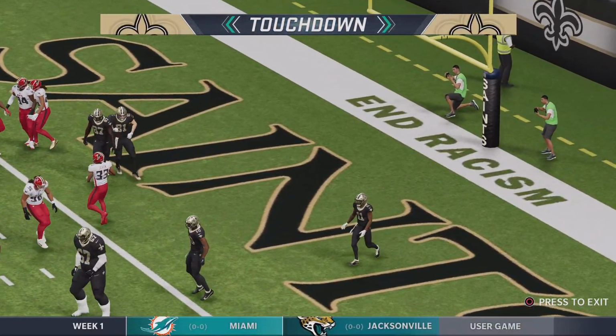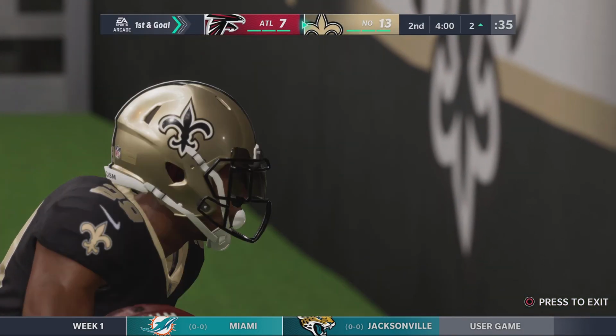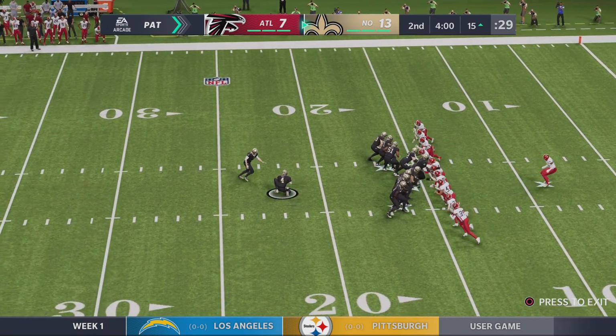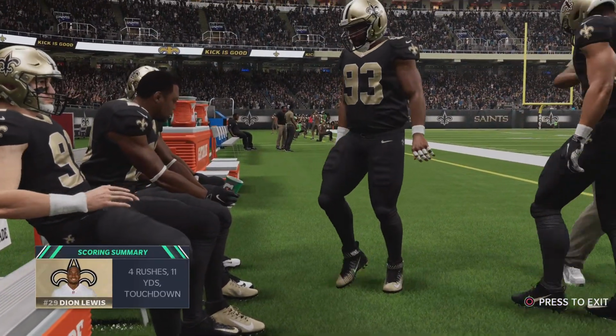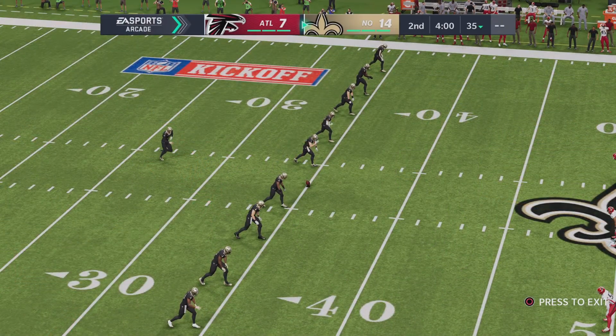And he is into the end zone. Touchdown, New Orleans. Dion Lewis, already his 2nd touchdown here in this opening weekend. And the Saints have taken the lead. And he's got it. It's now a 14-7 ball game. So that drive goes 8 plays, and it ends with a Dion Lewis touchdown run.